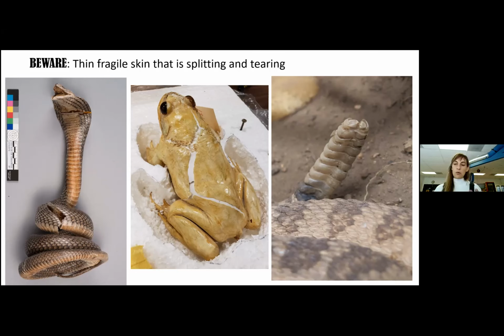So if you're cleaning pieces and you're brushing them and vacuuming them, you need to really inspect the skin and look for areas like this where you could potentially snag it and then cause the rip to go even farther, to make it even bigger, to damage it further. So you really want to make sure you look at your taxidermy. You can see the rattlesnake, the tip of the tail has been damaged by pests.